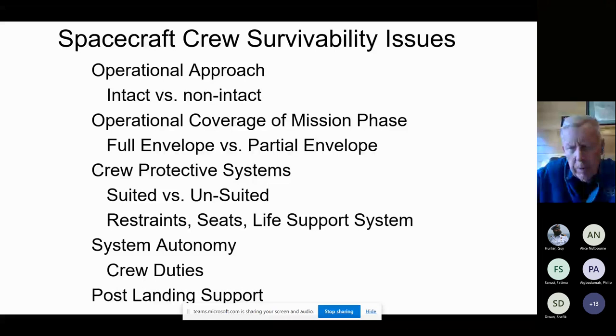And obviously that's the high dynamic phase of flight where you're going from the launch pad at zero speed to in excess of, you know, Mach 1. And if something bad happens, there's nothing you can do about it.